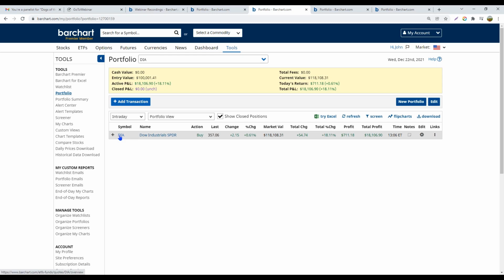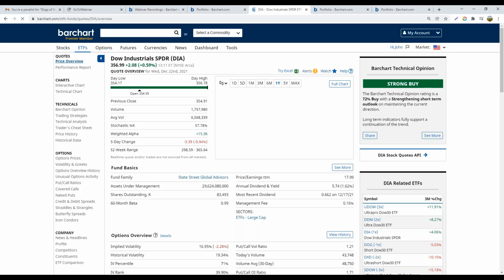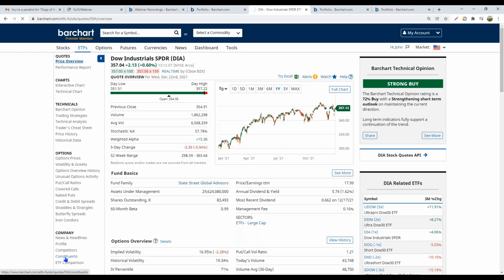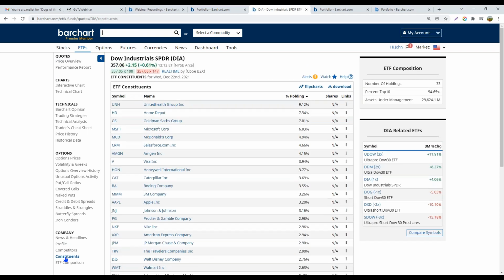So if I go a little bit deeper into the Dow and look at its constituents, those stocks that represent this index, you'll notice that the top five, from United Health Group down to McDonald's, represent a large percentage of this index. As a matter of fact, if we look up here, we can see that in this ETF, the top 10 represent 50% of the portfolio.